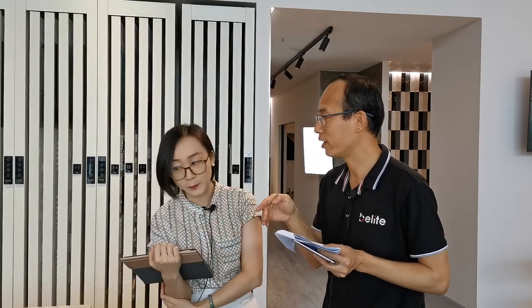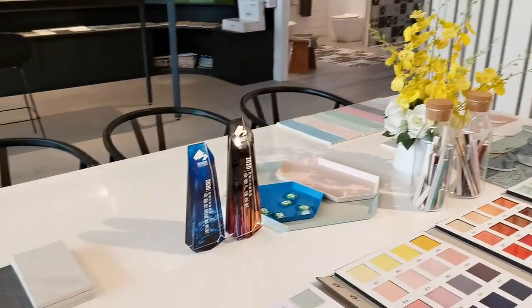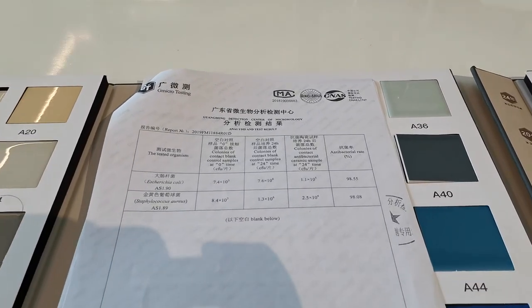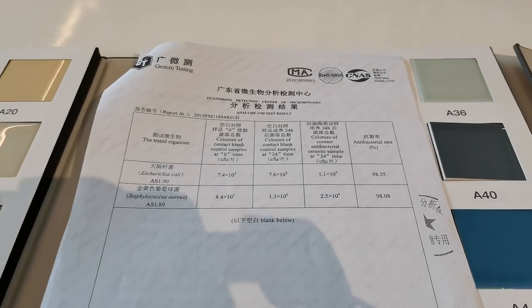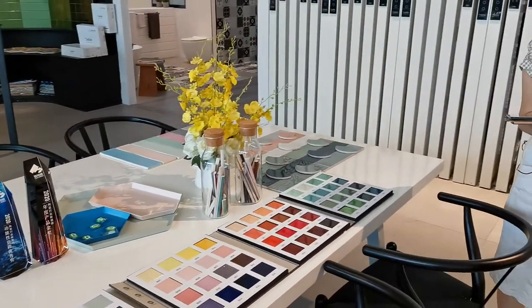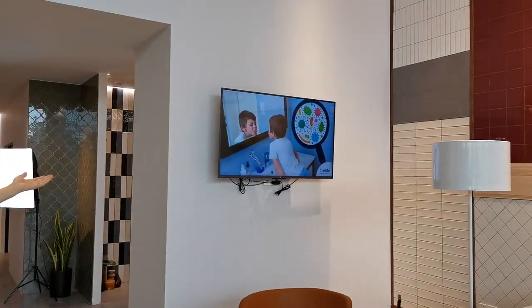Here, the test report. At first, let's see the video. We see the test report for that. Okay, I think I'll show you the video. Maybe you have enough information for this function.